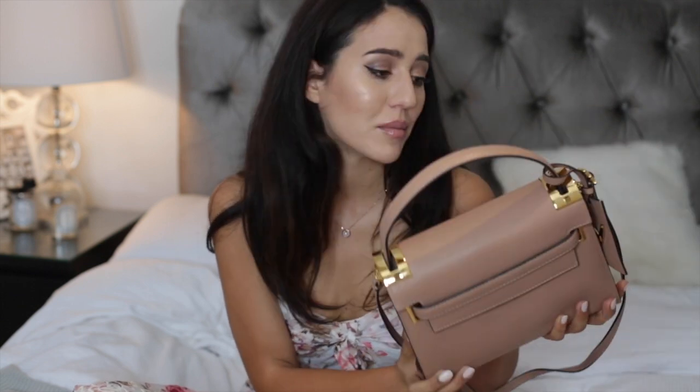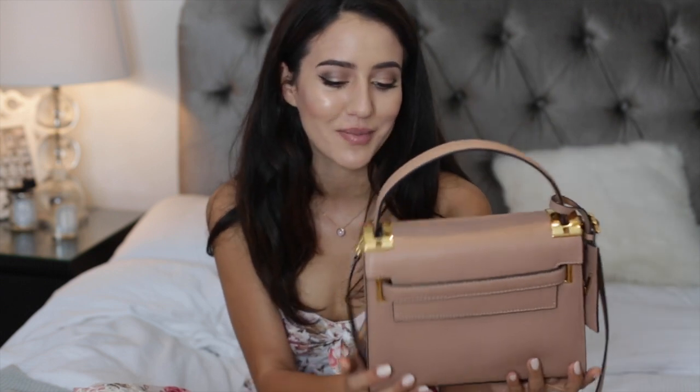I recently got this beautiful new Valentino Rockstud bag from the Forever website, and this is in the most stunning mocha milky hot chocolate color. Like I mentioned before, I just think it looks so creamy and nude and beautiful.